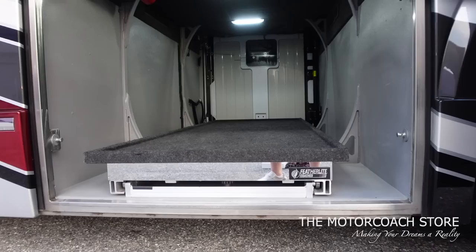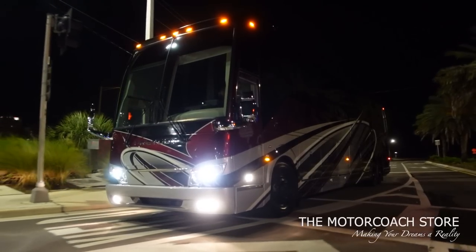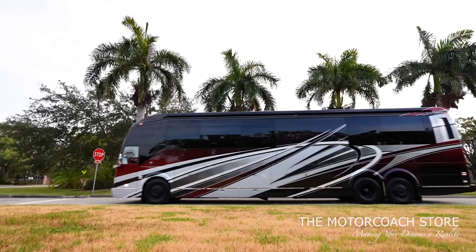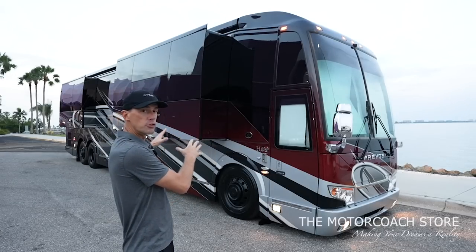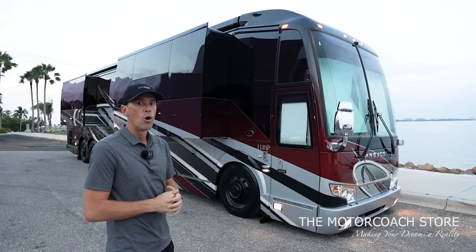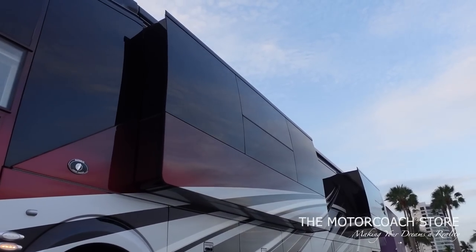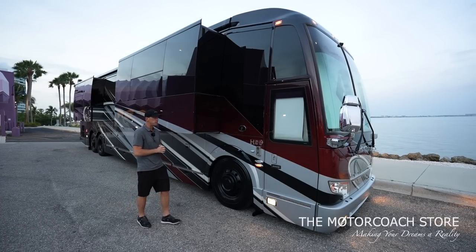We're gonna show you through the basement bays, show you the interior of this coach. This is one of the nicest motor coaches available on the market right now. A lot of the times when we film these coaches, we have the slide rooms in, but this being a quad slide Prevost, we're gonna go into the basement bays with the slide rooms out, just so that you can see the access and the ease of getting in and out of these basement bays.